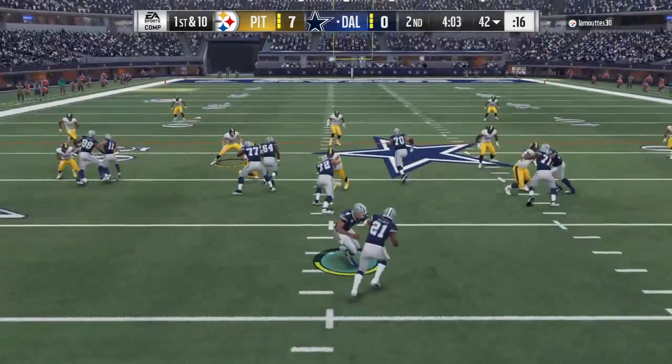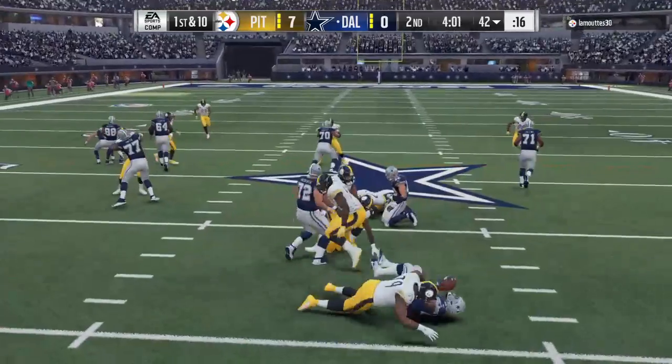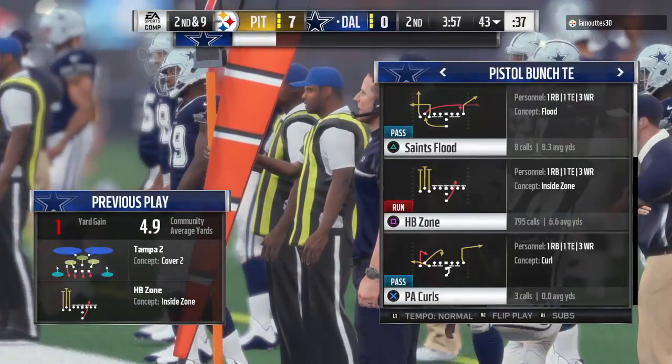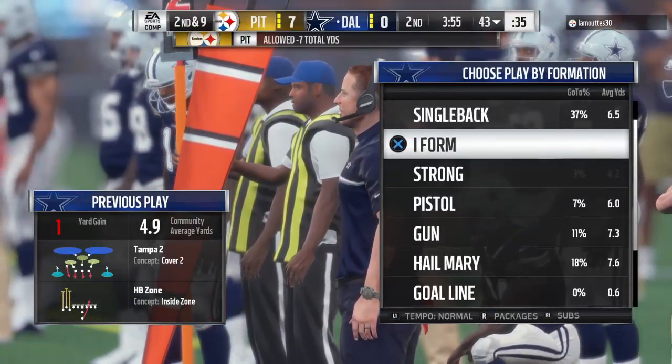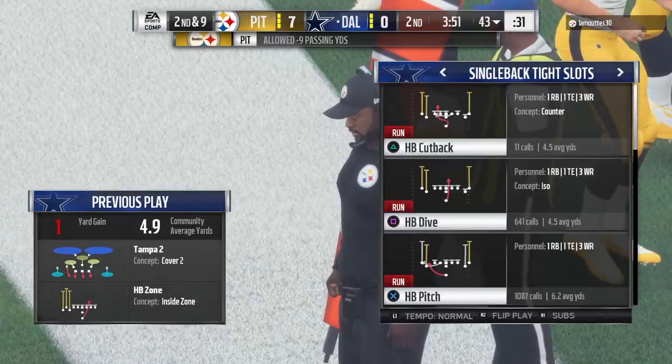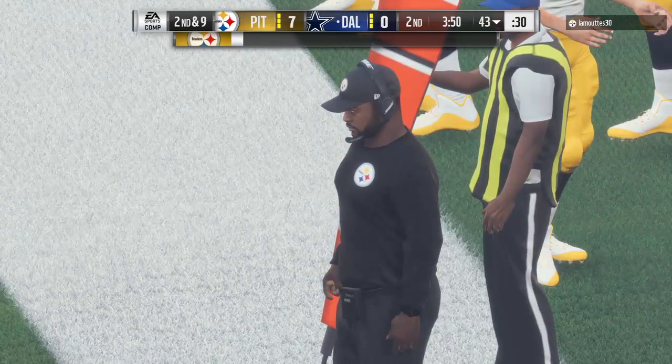Opportunistic by the defense. They start on the ground with Elliott. And not much there at all. Maybe a yard up to the 43. Nice job by that defensive front there to hold him to a short gain on first down. Well played, I must say. Yeah, only getting 1 yard. There was no room to run.